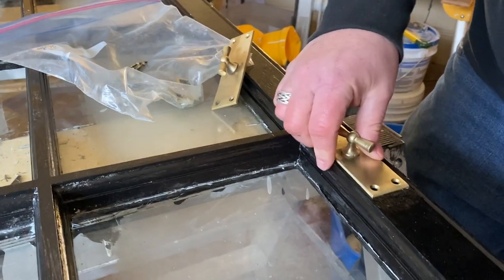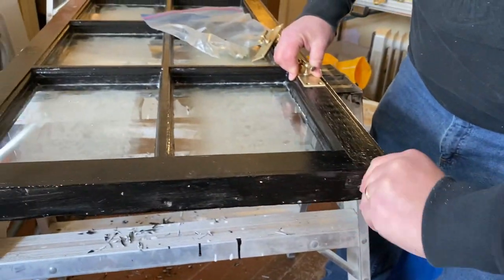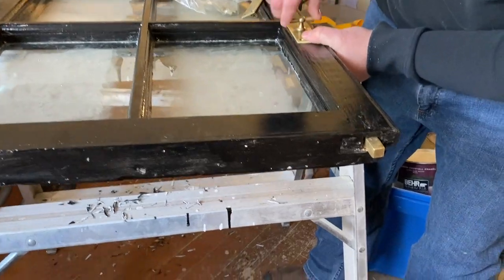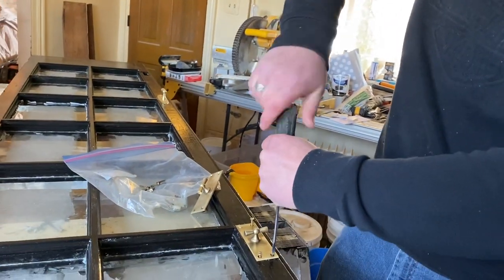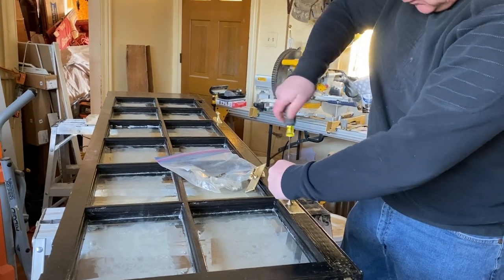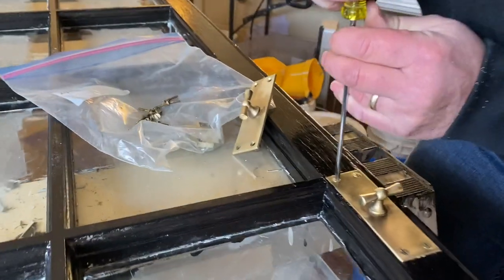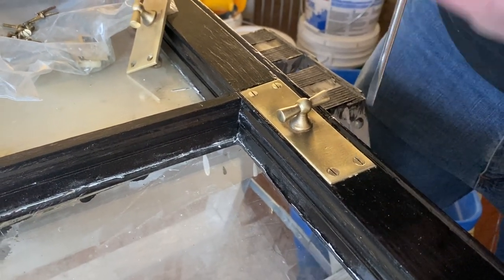Let's just see if we can find it. Lefty loosey, righty tighty, lefty loosey, righty tighty. Of course, all the screws have to point the same way. Just some detail that way. We can readjust them after.